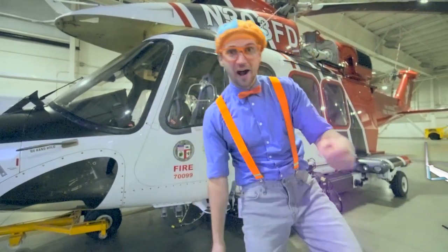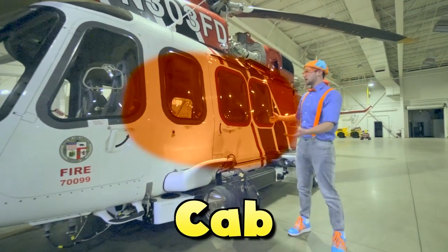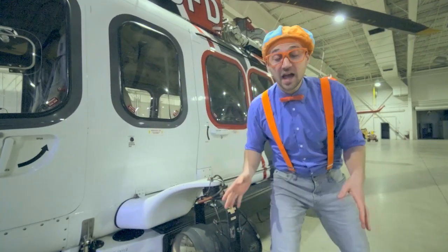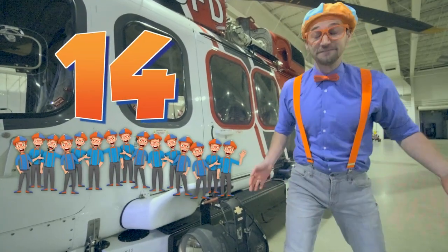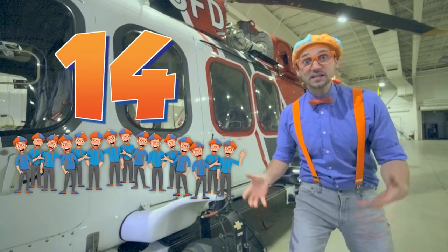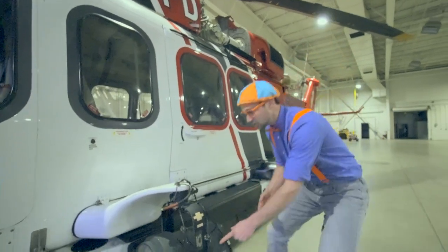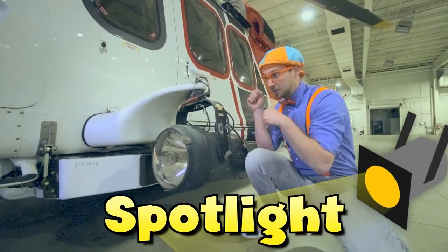Whoa! And back here, this is the cab. Yeah, this is where all the passengers sit. And this helicopter is so big that 14 people can be inside here. 14? That is so many people. Whoa. Oh. Look at this! This is a spotlight. Ready?